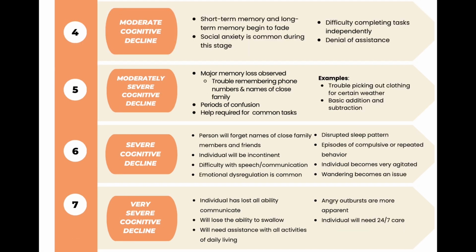Stage 4 is moderate cognitive decline with more memory challenges, and an individual has trouble completing tasks independently. There is often social anxiety and denial of assistance during this time as well. In stage 5, major memory loss is observed with periods of confusion and help is required for completing daily tasks. So some examples are the individual may have trouble picking out clothing for certain weather and will be unable to do basic addition and subtraction.